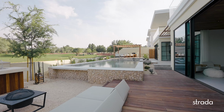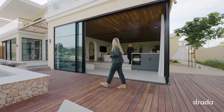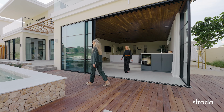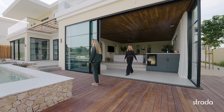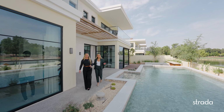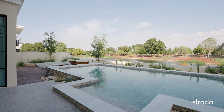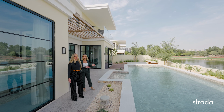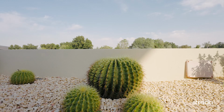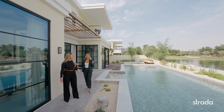And as you can see, there has been no expense spared in the garden either. Meg, are you coming? Yeah, this is absolutely incredible. They've even kept this incredible theme running throughout the garden. You've got a sunken seating area. You've got a huge pool overlooking the lake. You can hear the noise of birds in the background. You've got a fire pit, cactuses, and even a view of the Gulf. It honestly does not get better than this. I don't know where we should even take you next.